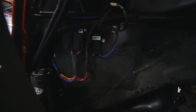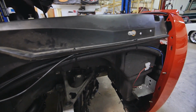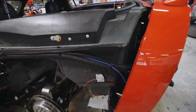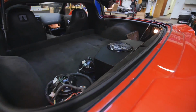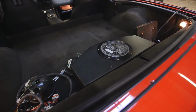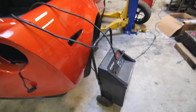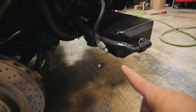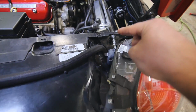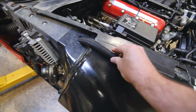Labeled, mounted neatly, wires ran nice and neat, tucked, zip tied, clean. I mean, you can't get much better than that. Got your tank mounted. Obviously that's the headlight stuff, I mean taillight stuff, that'll all go back in. Batteries charging. I mean, even from over here with the return lines coming up and being tucked in through the fender and then down through here, everything's nice and tight.